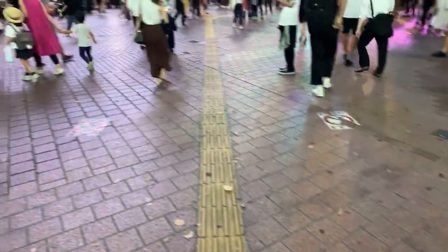It's starting to rain here, so I'm gonna make my way inside. All right, we're back again. The signal strength isn't very good.